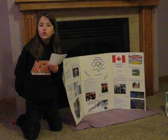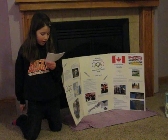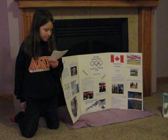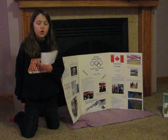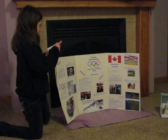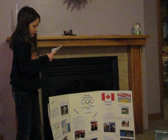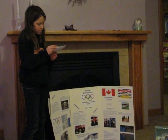There is a pilot who steers, a brakeman who sits at the back and slows it down at curves, and in a 4-man event, there are 2 pushers. There are maximum and minimum weights for the sleds and crews. The Whistler track, as you can see right there, is the fastest track ever used. It is used for luge, skeleton, and bobsled at the Vancouver events.